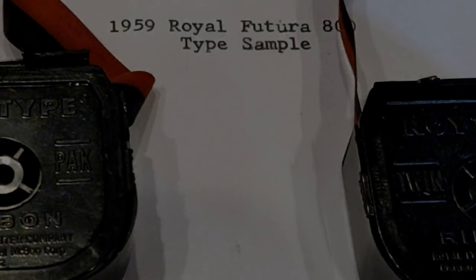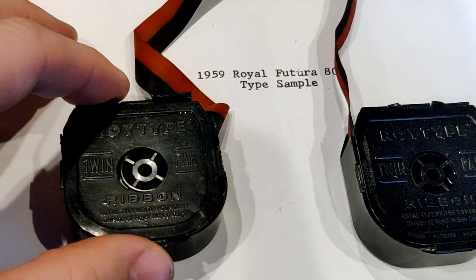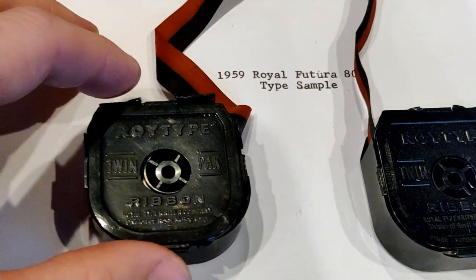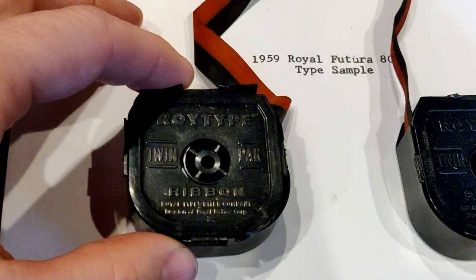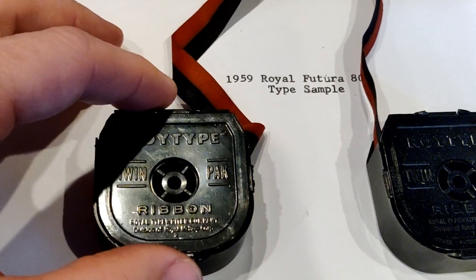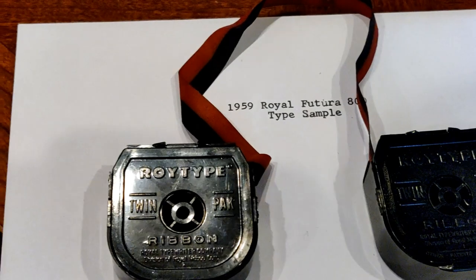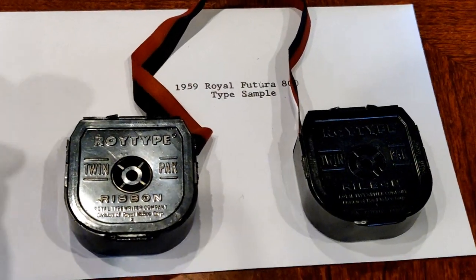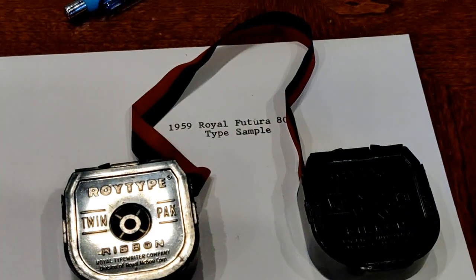So I mentioned the Roy Type cartridges. These are the very things, with a little bit of sample of the typing behind us. So Royal had a company called Roy Type, or a division anyway, and they manufactured these little semi-rounded square cartridges containing ribbon, and I'm pretty sure these whole things were just disposed of after you were done using them. I popped one open. Let's see if I can get it open now.